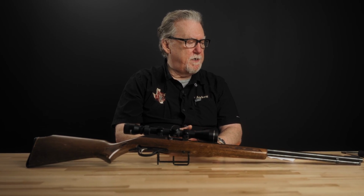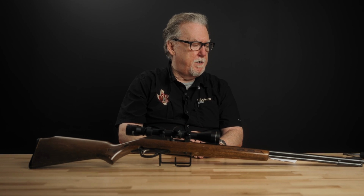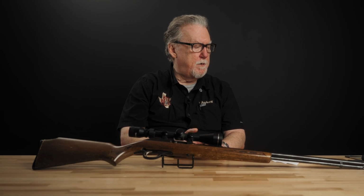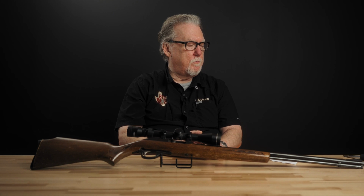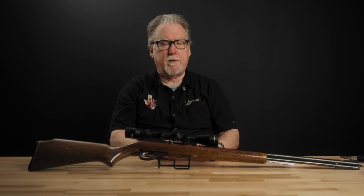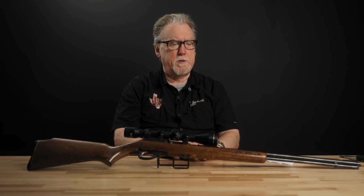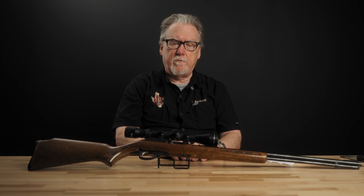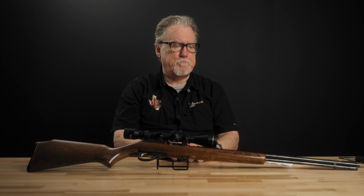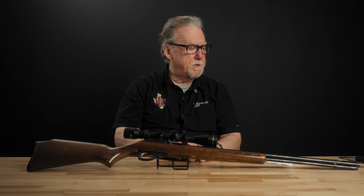So 1978, there was a change made to where the walnut stock guns kind of went away, and then it became the model 990 and the model 995 in the Marlin line, and those were the sole walnut stock guns left in the 22 semi-auto line from that point forward. And then you had the Glenfield Marlin 60 line and the 70 and the 75. We'll talk about those here in just a minute.